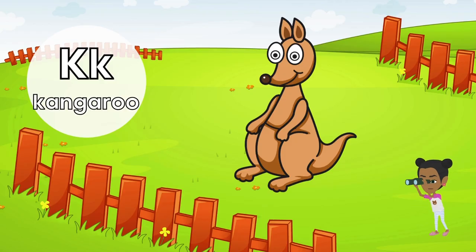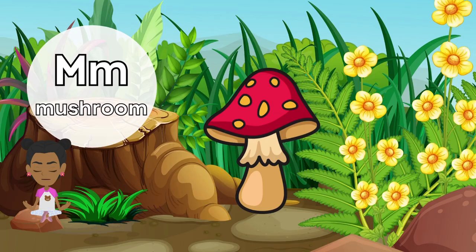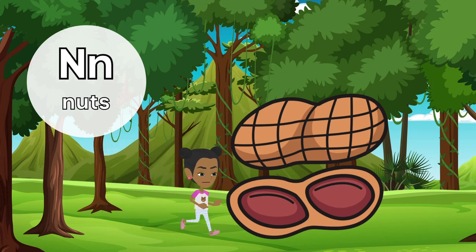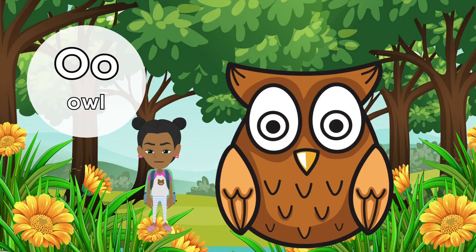K is for kangaroo. L is for leaf. M is for mushroom. N is for nuts. O is for owl.